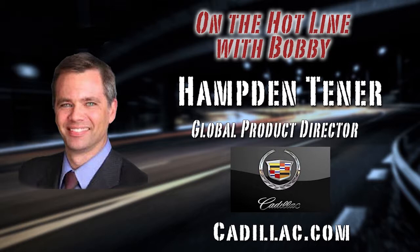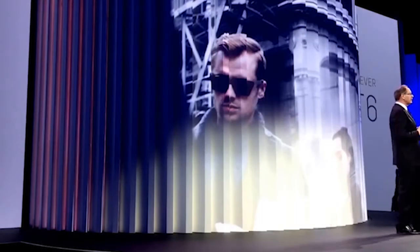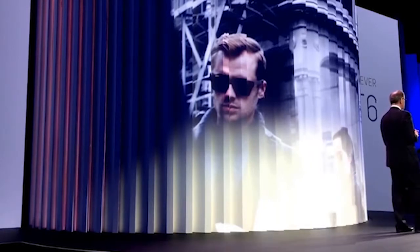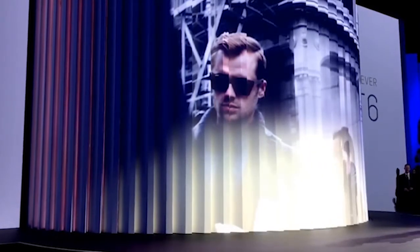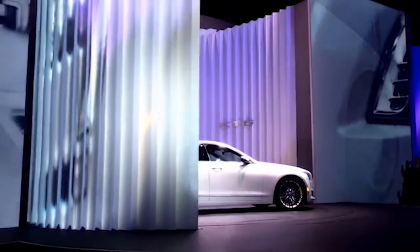One final question, the transmission. How many speeds in the transmission? We're going to introduce our new 8-speed transmission, and that will be available on all the engines for the CT6. And I'll mention the other engines that are available. We'll have a very potent 4-cylinder turbo at about 270 horsepower, and then a naturally aspirated 3.6-liter V6 at over 330 horsepower, and then the twin-turbo engine that I mentioned earlier.